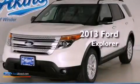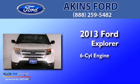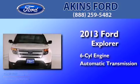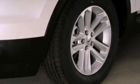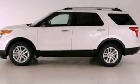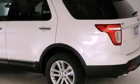This is a brand new 2013 Ford Explorer. It features a six-cylinder engine and an automatic transmission. Its top features include Bluetooth cell phone integration, third row seats, a low tire pressure indicator, XM satellite radio, big 18-inch wheels, and traction control and stability control systems.